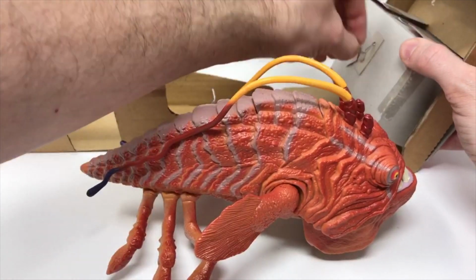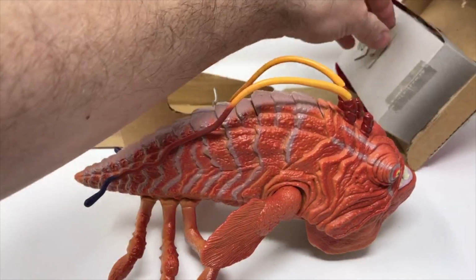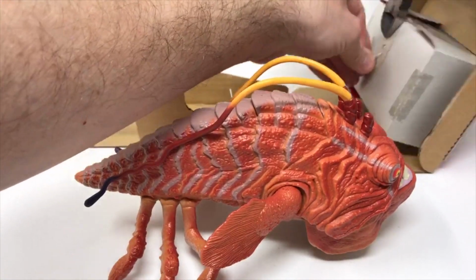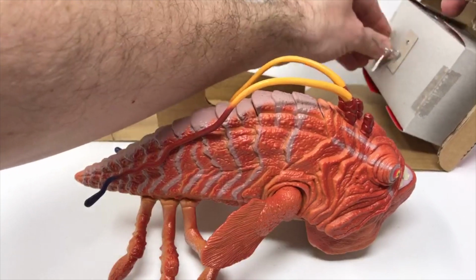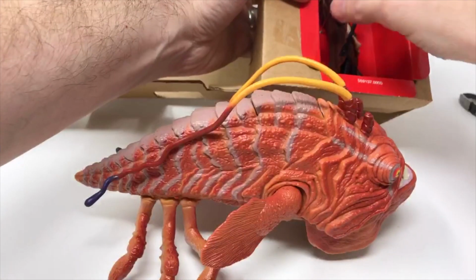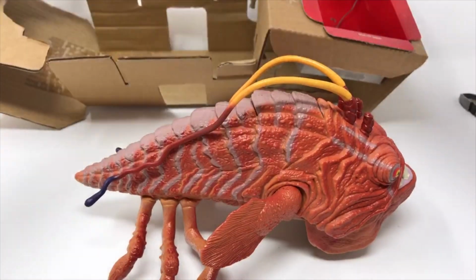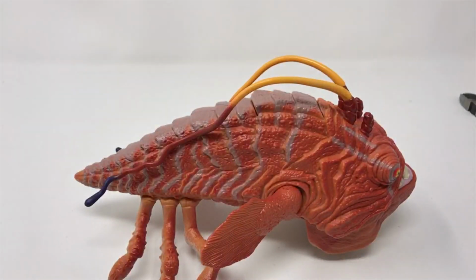So please forgive me for the time that it takes. Yeah, help. Hell with it. Just cut the damn things off. Oh no, the resellable value of this thing. So, let's get Qui-Gon out of there. Alright. I'll keep all this, put it back in the box.